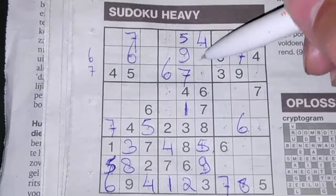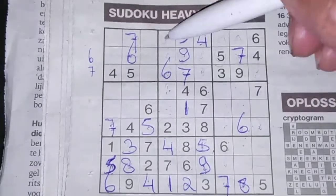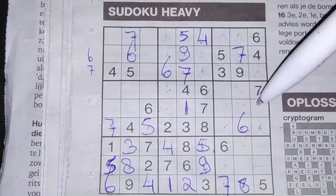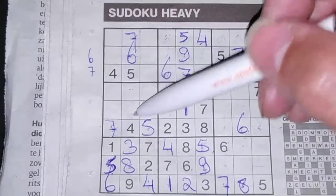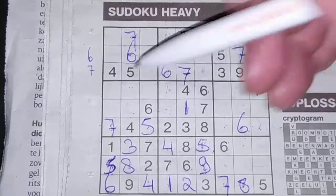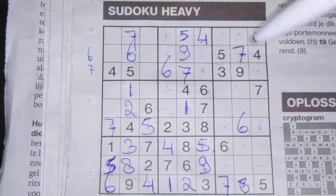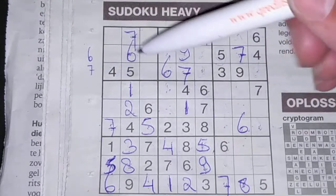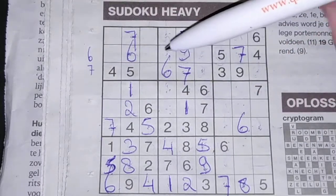The 1 and the 2 are left. And here the 8 and the 3 are left. Still cannot fill this yet. Here we have the 1 and the 2 left in the second column. We have a 1 here, so no 1 there. 1 should be here, and the 2 goes there. Then 8, 9, 3.